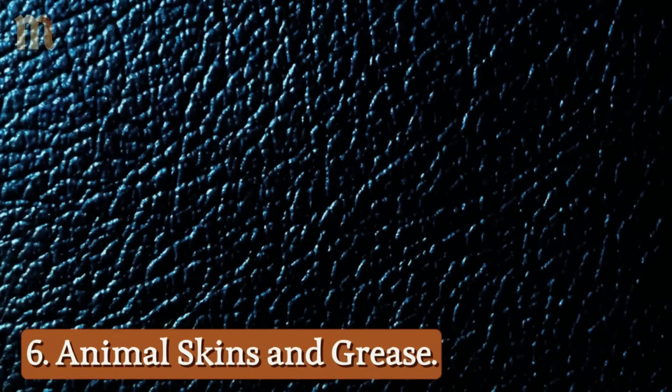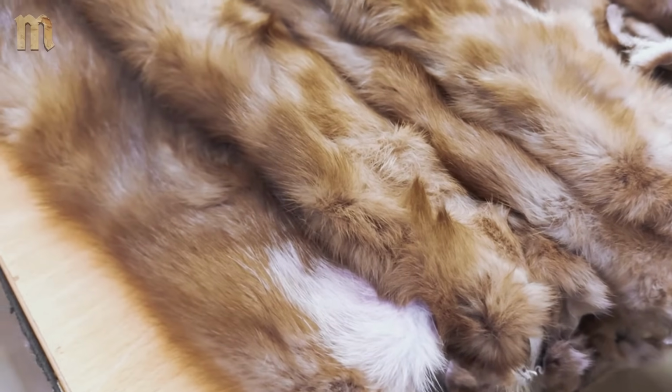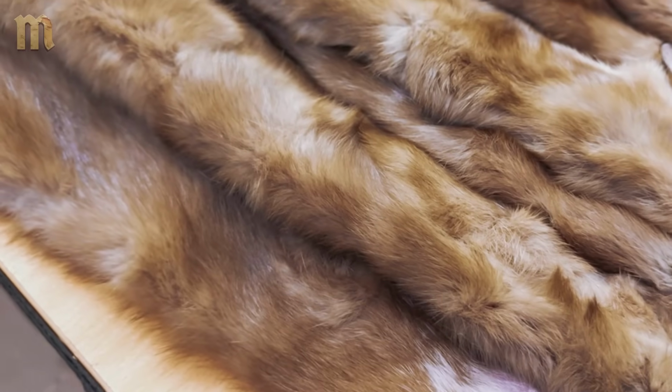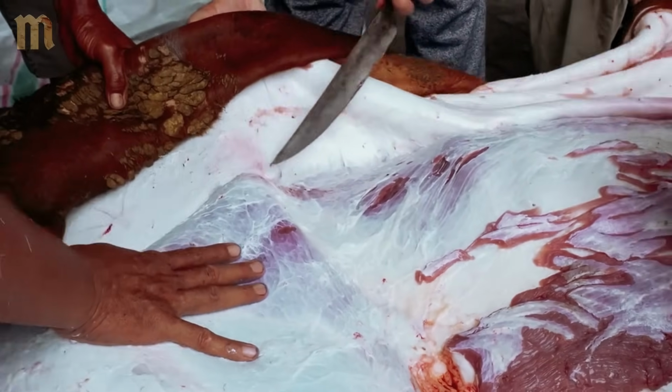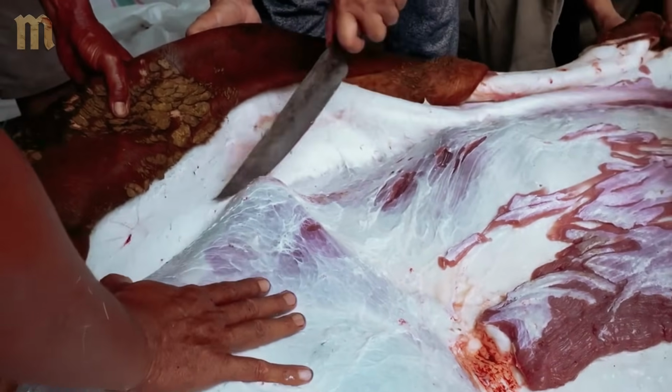6. Animal skins and grease. When the cold pushed past wool and windbreaks, shepherds reached for something more primal: raw fat and animal hide. Skins from sheep, goats, or deer were often used immediately after slaughter, while still pliable and rich in natural oils.